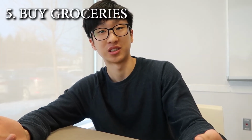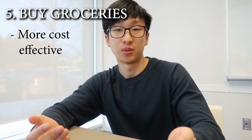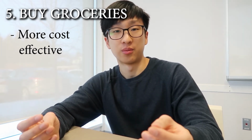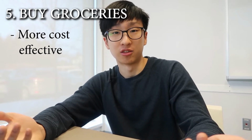So the fifth way that I would save money is to buy my groceries instead of going out all the time, because that is really just more cost effective. You can make a good meal for like $2 or less, as opposed to the $12 that you're spending on a meal outside. And also, with the same amount of money, you can buy a lot more food at the grocery store. So that's the fifth point, is to buy groceries.